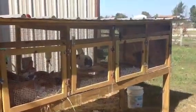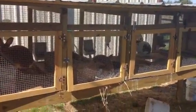Hey guys, it's a beautiful day. I'm going to do a little rabbit update. I know a lot of y'all out there love the rabbits, so I'll just do a little update on the rabbits.